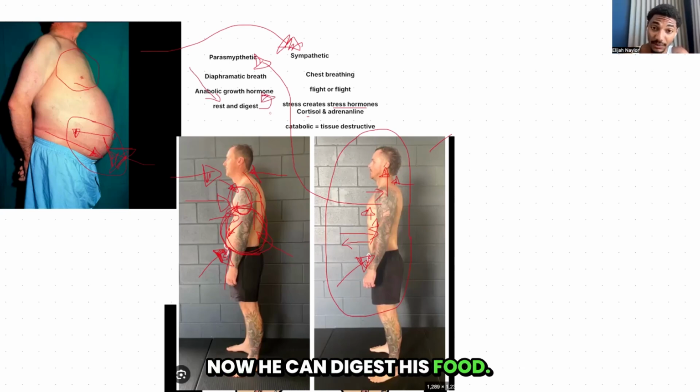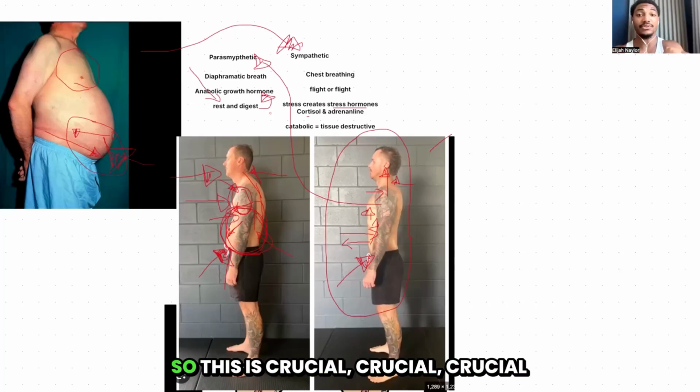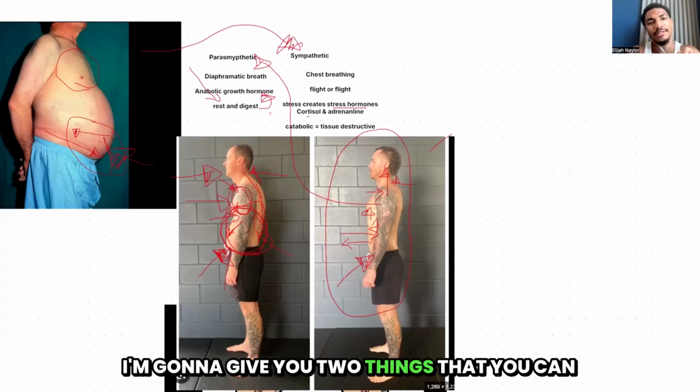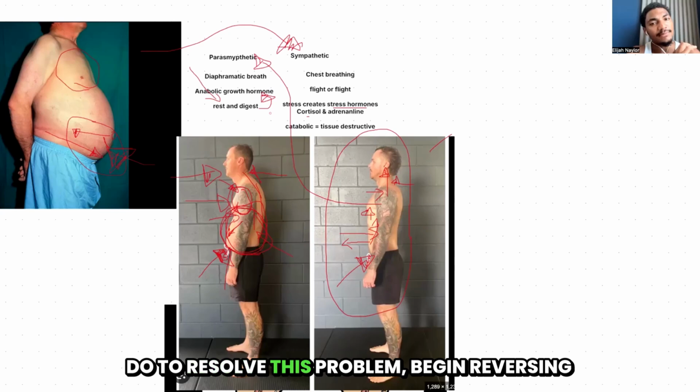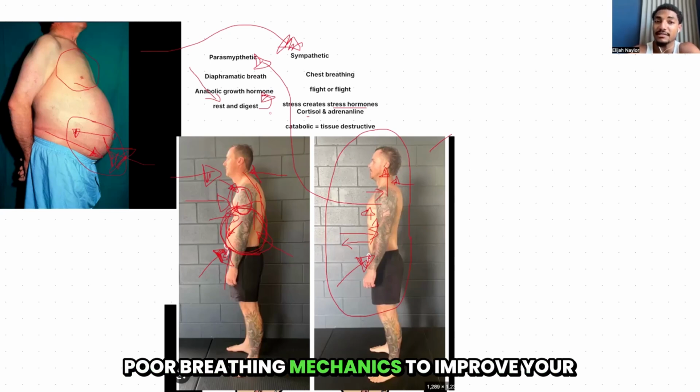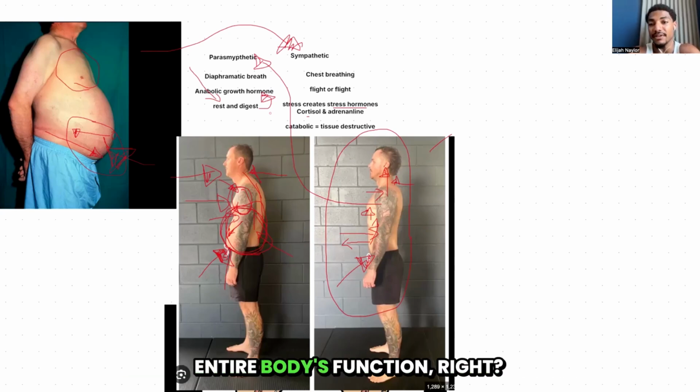Now he can digest his food, all because of breathing. So this is crucial, crucial, crucial information. So with that being said, I'm going to give you two things that you can do to resolve this problem, begin reversing poor inner unit conditioning and also poor breathing mechanics to improve the entire body's function, right?